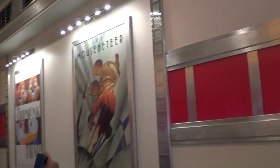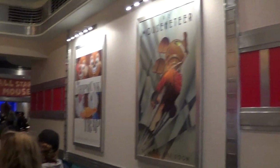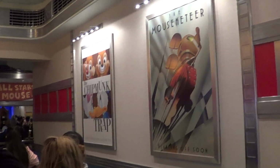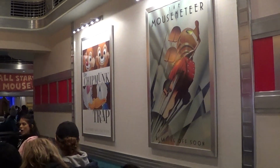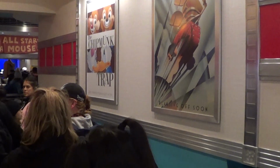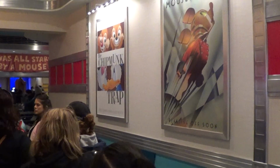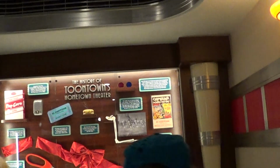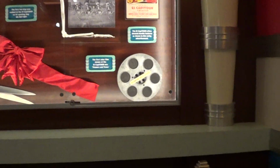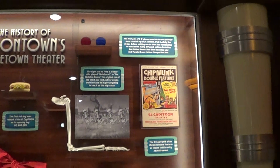Gives you a better look at the Mouseketeer poster. Take off on the Rocketeer. And then over there is another made-up Disney classic, the Chipmunk Trap, a take on The Parent Trap. Yeah. This summer, things get nutty. Nice. History of Toontown's Hometown Theater. Oh, the Skeleton Dance. Flowers and Trees, look at that. Skeleton Dance. Nice.